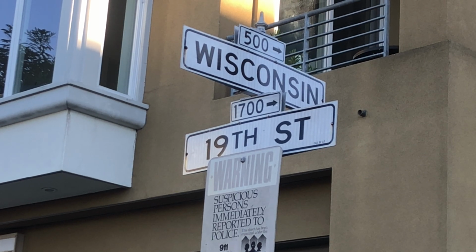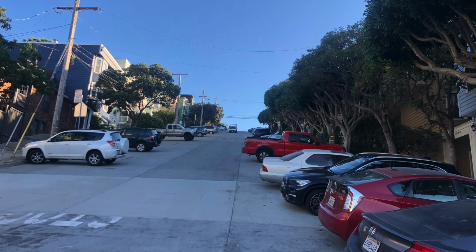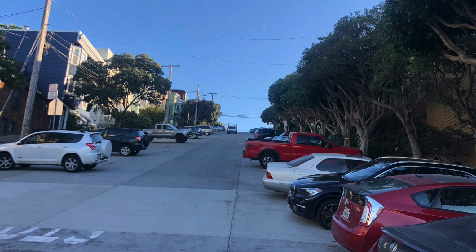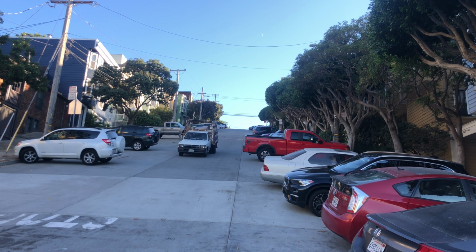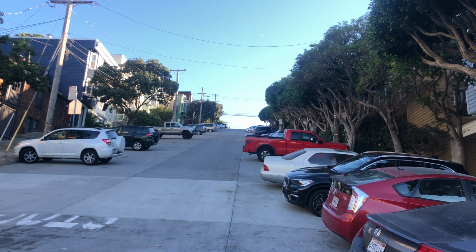Now approaching the 1700 block of 19th Street. The cross street is Wisconsin. So again, another example of how steep the hills can be here in the city, and how it's better if you're coming down the hill like this car is versus going up the hill when you have a large vehicle. And notice how, again, the cars are parked at a 90-degree angle as well.